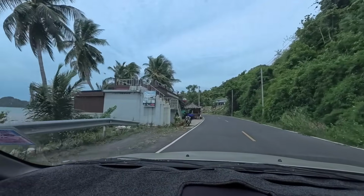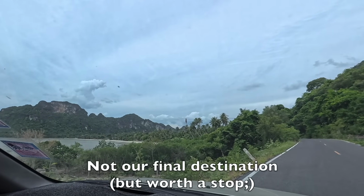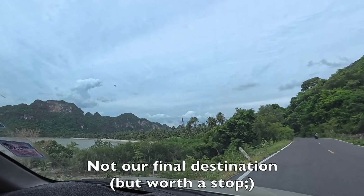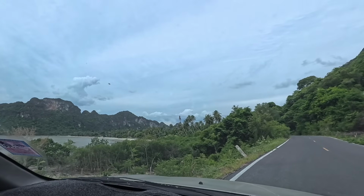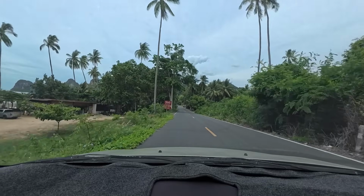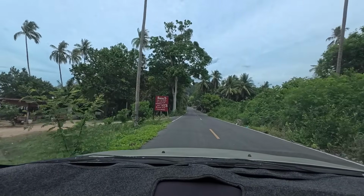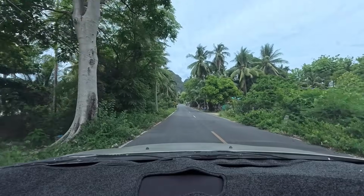Big little cafe there. Look at that beautiful beach. That probably one in 1,000 people that have ever been to Samui ever set foot on. We're going to do that right now. Chill Beach Bar and Restaurant right there. It does look pretty chill. A few people sat there.